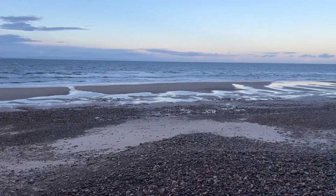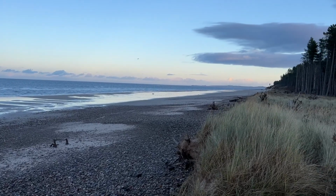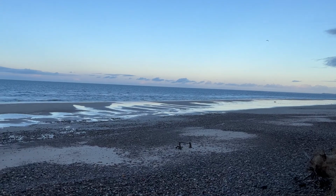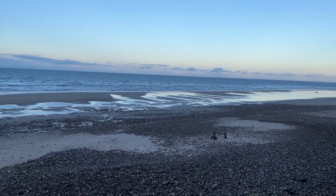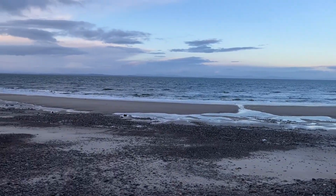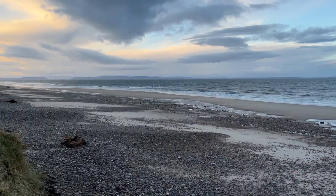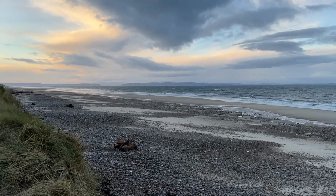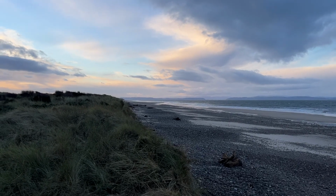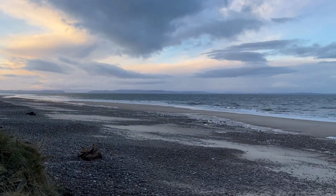Looking out onto the Moray Firth. So that area is Kinloss. And the headland you can see there is Burghead, the old winding gear for bringing the old fishing boats in all that time ago. Right over onto the Black Isle, Cromarty Firth, and in the very distance would be Inverness. It's stunning, isn't it?